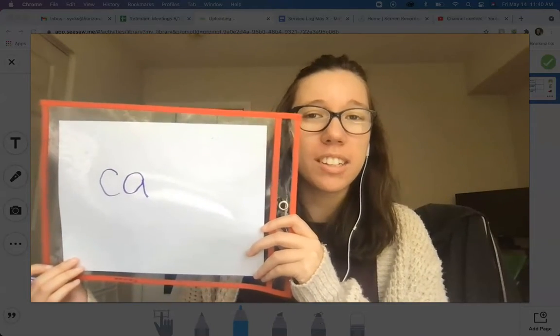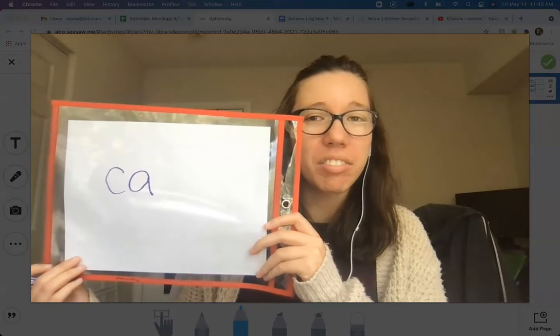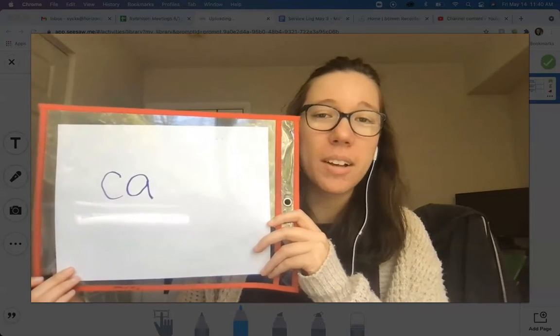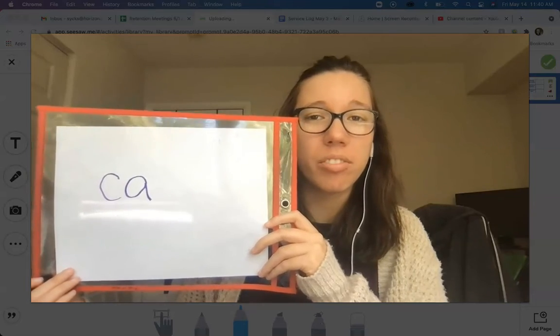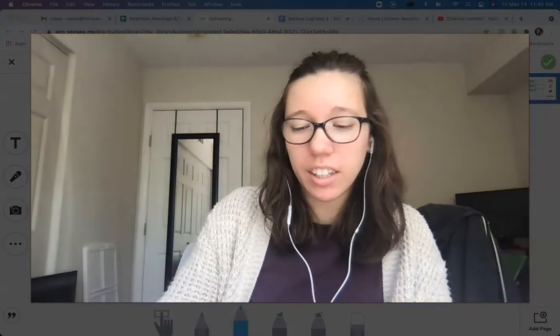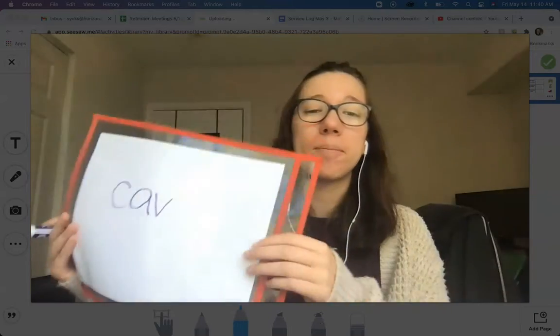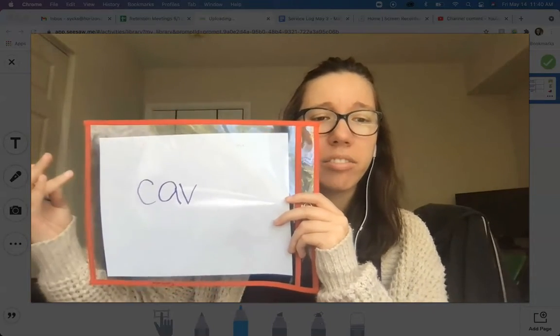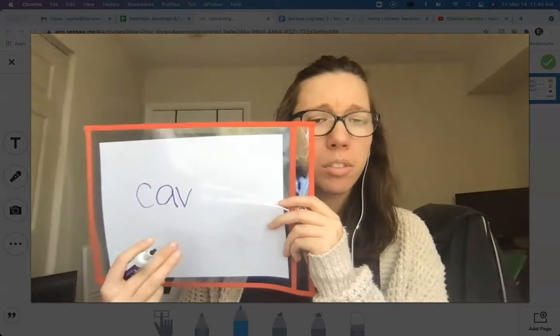What's the third sound you hear in the word cave? Good, the third sound is V. And what letter says V? Good, V says V. So next I'm going to write a V. Now I don't hear any more sounds in our word. We have K, A, V. 3 sounds and we have 3 letters.